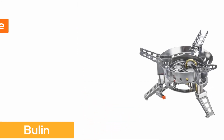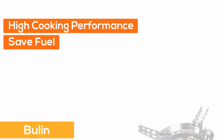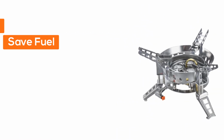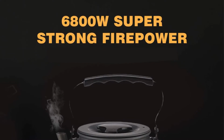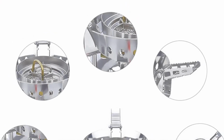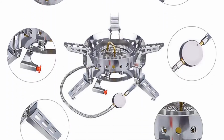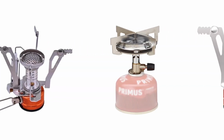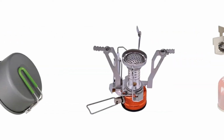Number 5, Bulin. High cooking performance. Save your fuel and cook your meal very quickly. The camp gas stove has a piezo ignition switch for convenient use. Made of durable, rust-resistant, high-temperature-resistant, corrosion-resistant stainless steel. So if you're looking for quality and price, then this would be the perfect option for you.